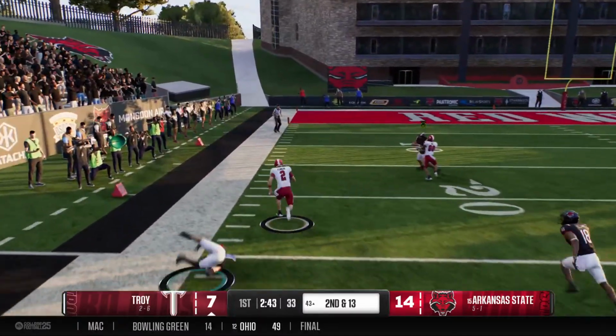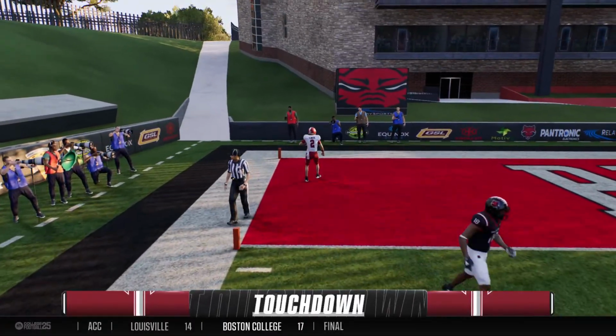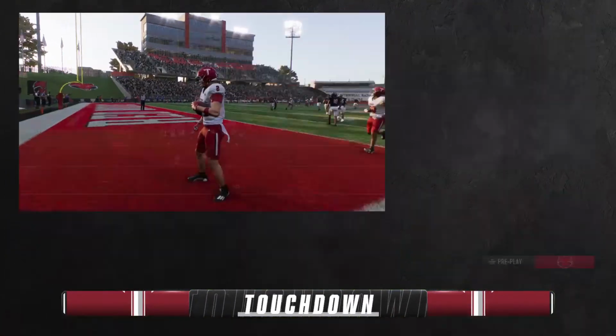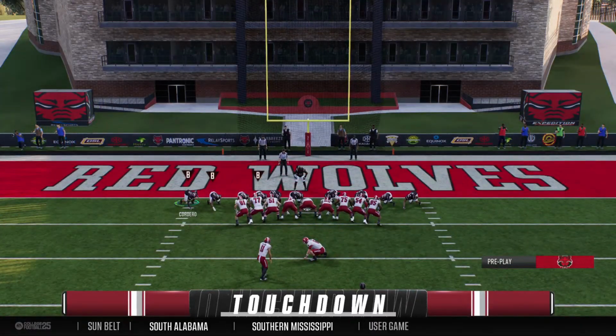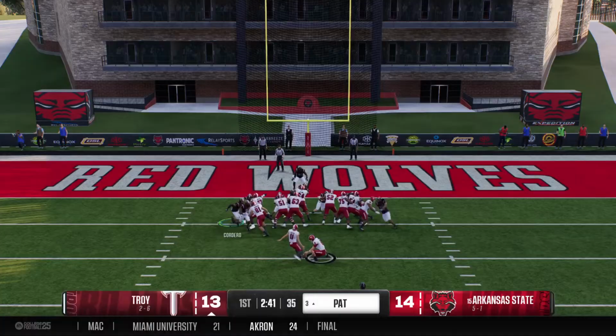Got his man downfield, and he slid through that attempt, and he's got room. And he'll take it all the way. They couldn't bring him down. Touchdown, Troy.